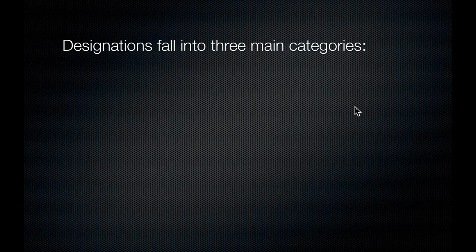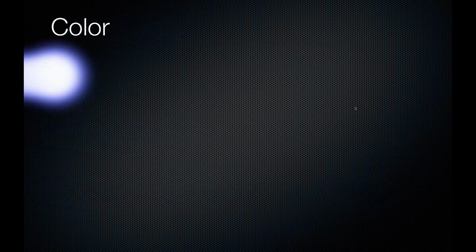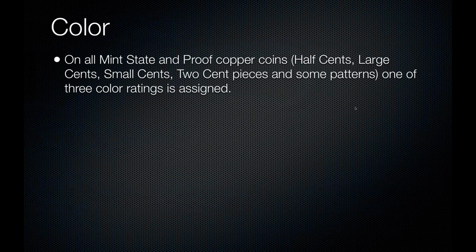These fall into 3 main categories: color, strike, and surface reflectivity or contrast. We'll take a little closer look. Color, on mint state and proof copper coins, that'd be half cents, large cents, small cents, or 2-cent pieces, and patterns, of course, one of 3 color ratings is assigned. Either red, which we abbreviate RD, red and brown, RB, or brown, BN.